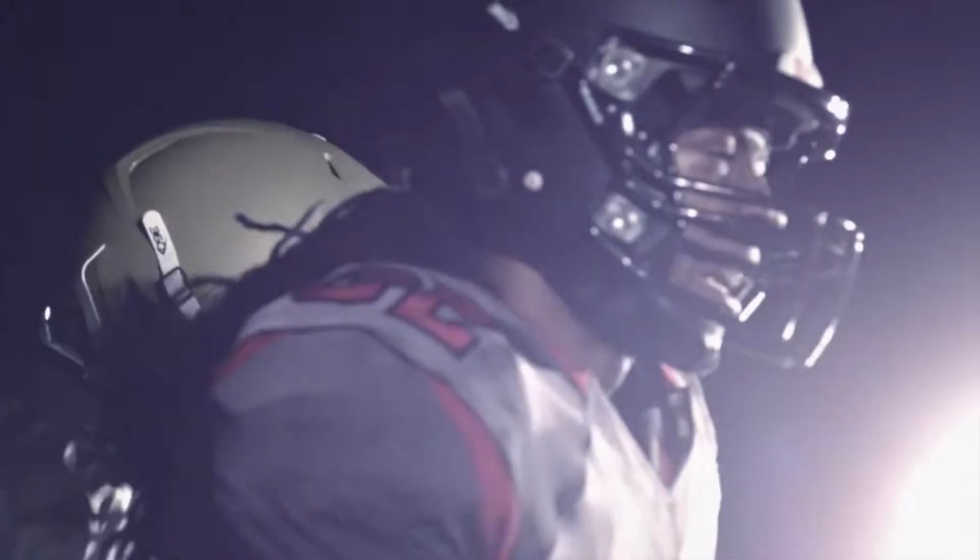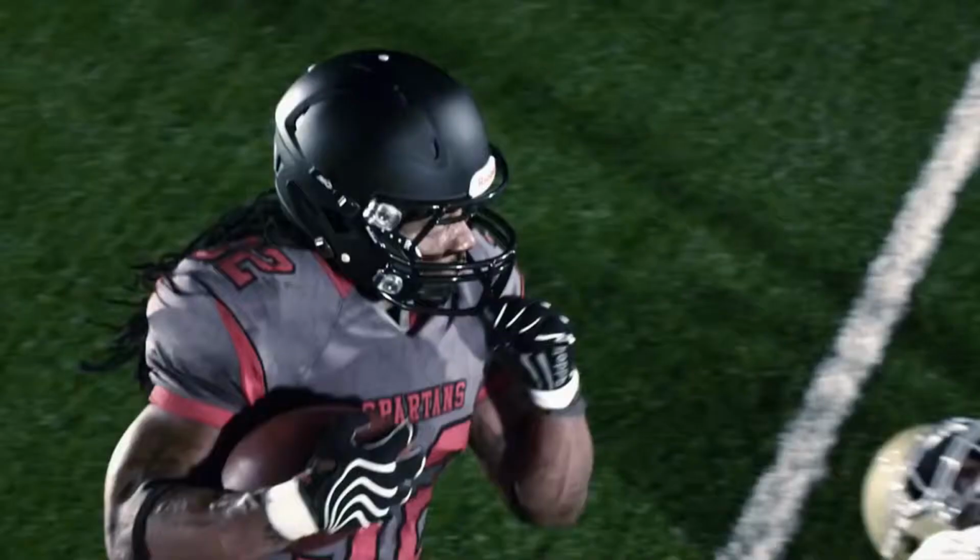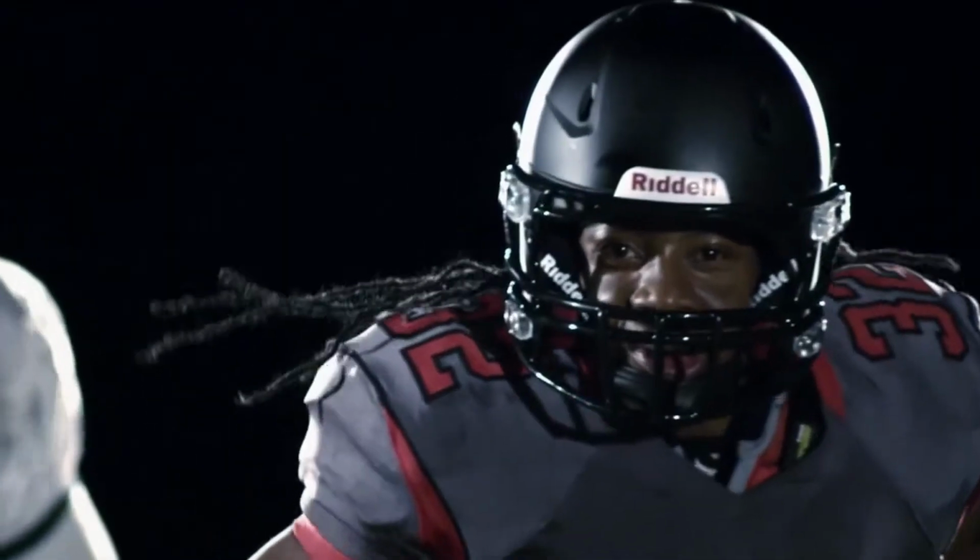Helmet is the most important piece that a player will wear on the field. And as these athletes get bigger, faster, stronger, they're going to continue to gravitate towards the better protective helmets.